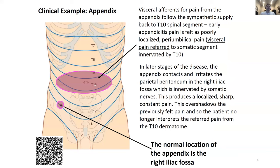So remember, the acute onset of appendicitis is typically visceral pain. You start to feel it, it's midgut, right? So you're feeling it right around the umbilicus. Once it gets worse, it starts to get so inflamed that it actually touches the parietal peritoneum. Then remember, the parietal peritoneum is somatically innervated. So once it starts doing that, you can actually pinpoint it.